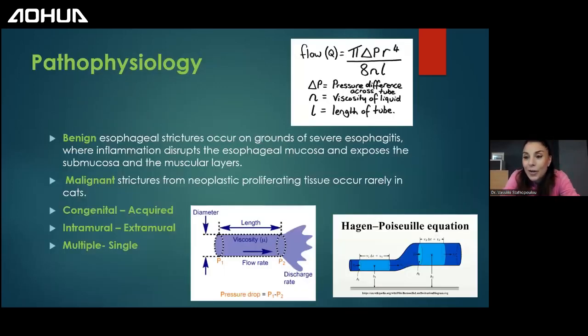I'm not going to talk a lot about pathophysiology, but I always like this hydraulic phenomenon. It all has to do with the viscosity, the length of the tube, and the pressure difference. And this is how the flow is determined, actually. We have a differentiation of the strictures depending on whether they are benign or malignant. Benign strictures may occur after severe esophagitis due to chronic vomiting, due to gastroesophageal reflux disease, due to foreign bodies, and after the removal of foreign bodies. These are benign esophageal strictures, drug-induced as well in cats, as we will say later on. We also have malignant strictures from a neoplastic tissue that's proliferating and obstructing the esophageal lumen.